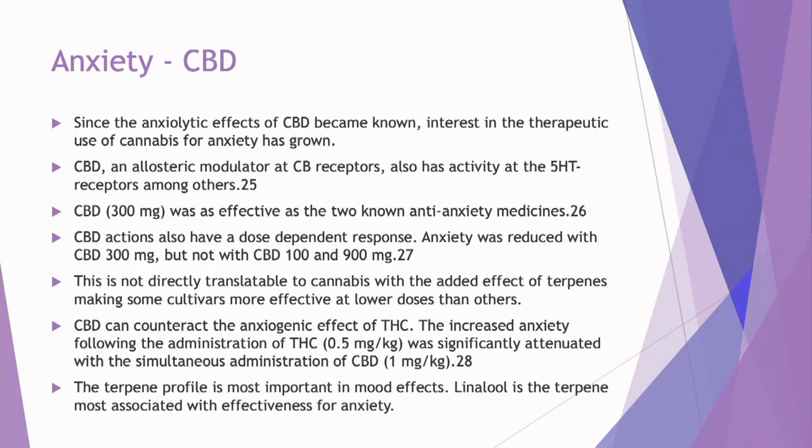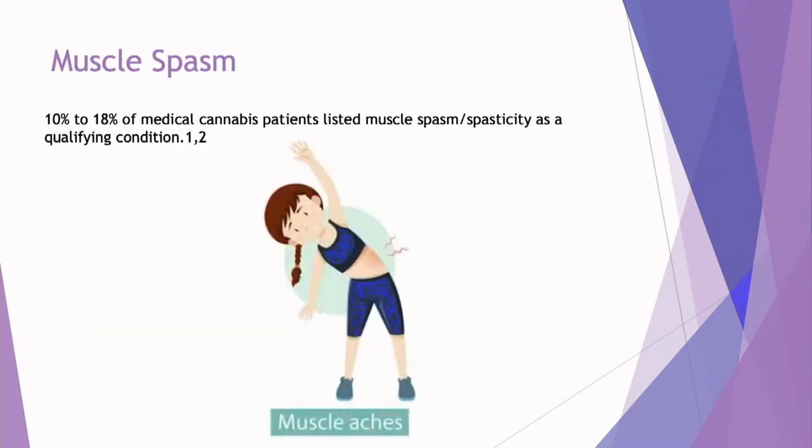They also found that CBD can counteract the anxiogenic effect of THC. So if you have a patient that is dyed in the wool wanting to use THC for their anxiety, make sure that there's some CBD there. Okay.